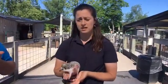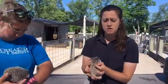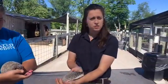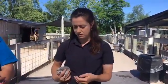So we're trying every day at 10:30 to have an animal down in Palm Plaza, which is in the lower level of the museum, and we have some of these guys out. Some of these guys you can hold, you can pet, it just depends on who we have out. You can get your pictures taken with them and learn some really cool, interesting facts about them, and some of the cool designs that God has given these animals.